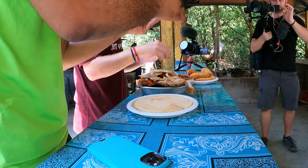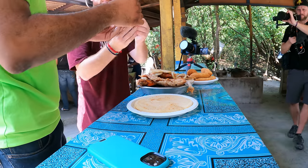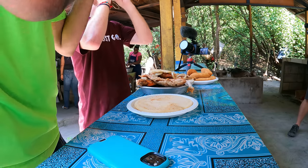Yeah, man. And then that is the first bite. And every bite, you can add an onion or a pepper. Cheers, man. Cheers, fam. Respect. Welcome to Jamaica.